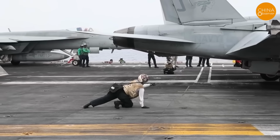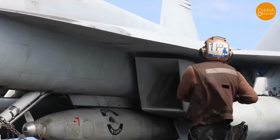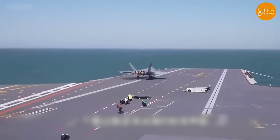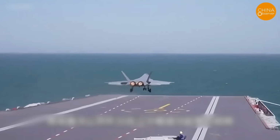In actual combat, due to scheduling and preparation time, the efficiency is only about 50 to 60% of the theoretical capacity. So that means even if the Type 004's elevators are enlarged and faster, it will still take several minutes of continuous scheduling to launch all aircraft at once.